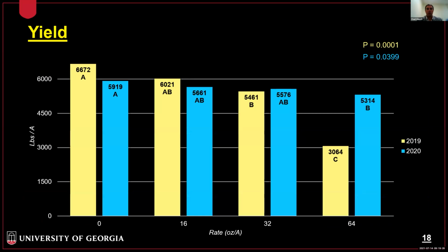Moving into our yield results, yield is represented in pounds per acre on our y-axis with rates along our x-axis. In 2019, we had significant reductions in yield at our 32 and 64 ounce rates, which correlate to 18 to 54% yield losses. Looking at our 2020 data, we had significant reductions in yield at our 64 ounce rate, which correlates to a 12% yield loss. And so can we go back and think about the weather data that we were experiencing in 2019 and 2020 during the early part of the season and how that affects us all the way through until harvest?